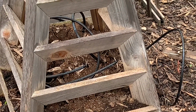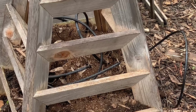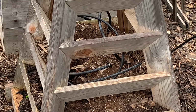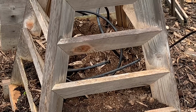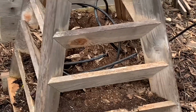so I'll have to put like a center with some hardware cloth or some sort of cloth. Even, I guess, the white shade cloth would probably work, holding the soil in place and planting through that, so that there's no soil being eroded from outside of it. But other than that, it's a great idea.